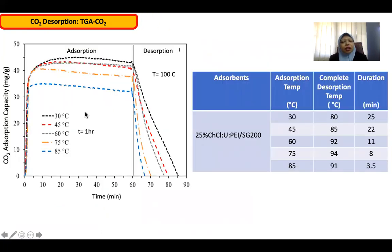After the absorption, we then desorb it, where we increase the temperature to 100 degrees Celsius and retain it inside our reactor. We found out that for the absorption temperature at 30 degrees Celsius, it needs around 80 degrees Celsius and around 25 minutes to completely desorb. For the absorption temperature at 85 degrees Celsius, the desorption temperature where the carbon dioxide is completely desorbed is just 91 degrees Celsius, and the duration took only around 3.5 minutes.